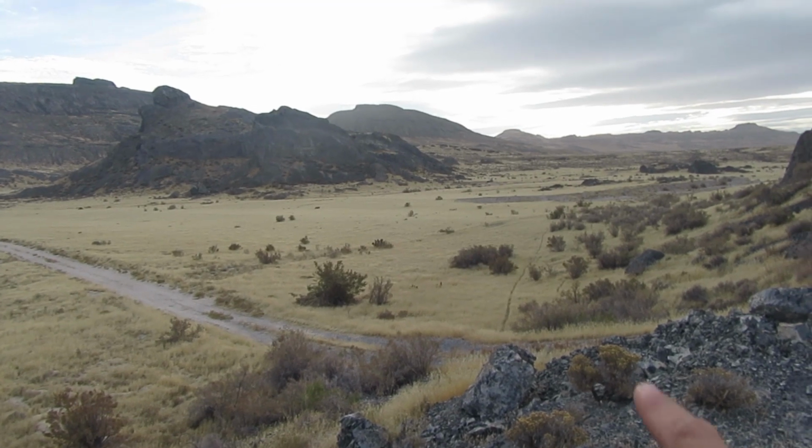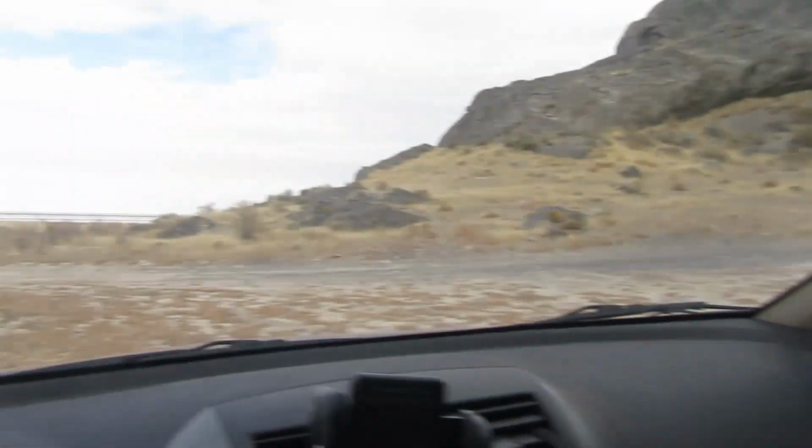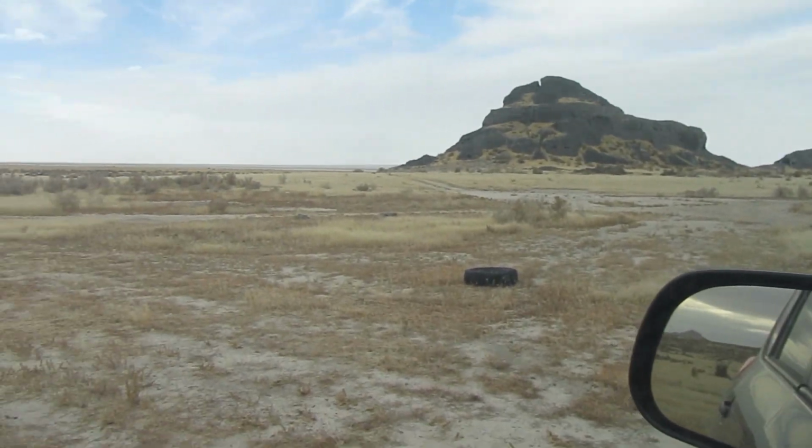Alright, let's head back to camp and get back on the road. Alright, it's 10:49 and time to hit the road again. Goodbye, cave. Goodbye, Great Salt Lake, although I'll see you again in a couple hours. Goodbye, mountains. This is definitely a cool area, and I'm happy that I was able to come out here.